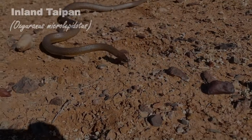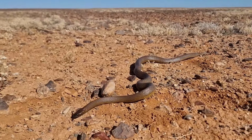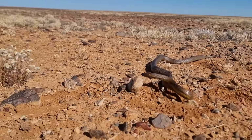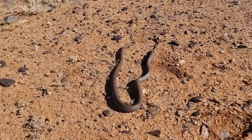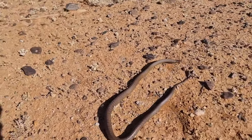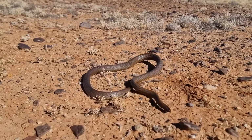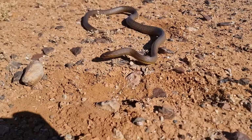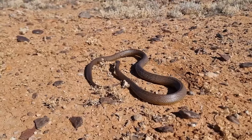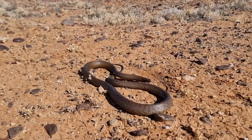I can't believe it, everyone. In front of me is my second ever inland taipan. I didn't think we were gonna get one. They spend most of their time in the cracks in the soil hunting long-haired rats. That's why their venom's so toxic. They've got a highly toxic, neurotoxic venom designed for killing mammals. That's exactly what it's used for.